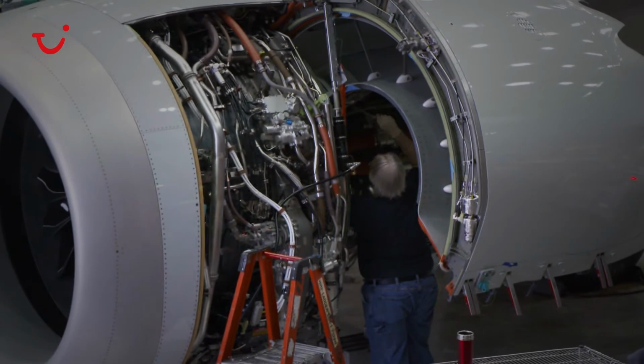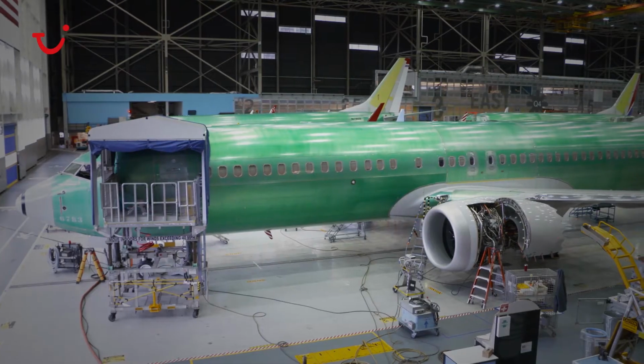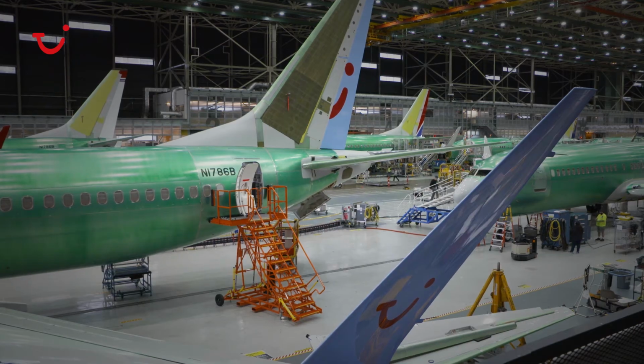The main differences between the 737NG and the 737 MAX, the biggest difference, of course, is the engine. But it's also got to do with a new wing, with a new winglet, better aerodynamic efficiencies. This is a nice example of cooperation within the TUI group. Lots of people across all source markets have worked together, and this is the achievement, this is the results.